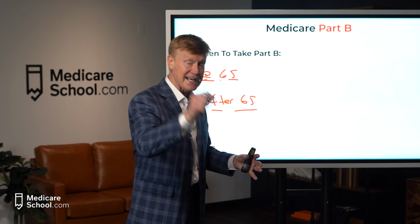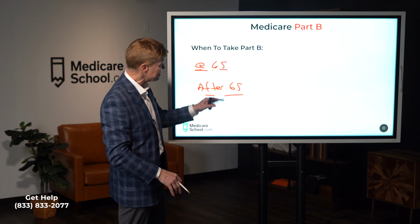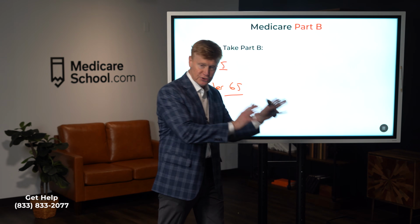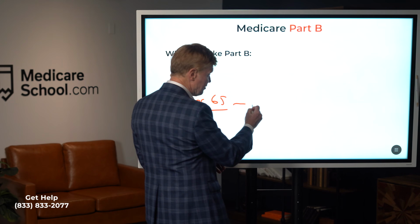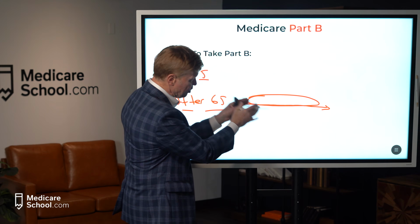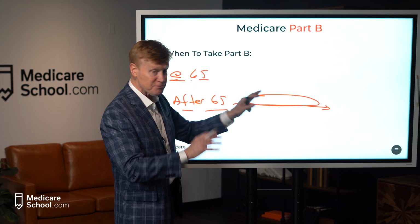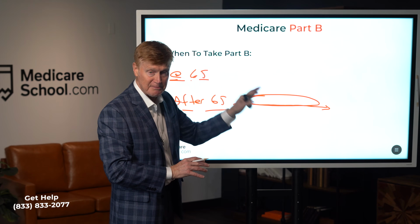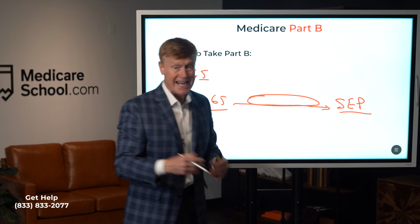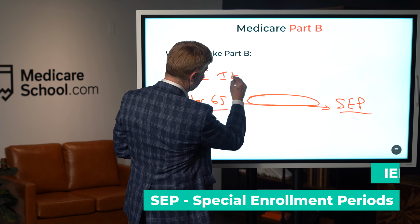Remember, I said I would take A only as long as I don't have an HSA. And in this situation, what I'm saying is that you're not required to take B after 65. You will not be penalized as long as you keep working. So just make sure if you don't take it at 65, we just have to have some group insurance, employer active coverage, not COBRA for sure, but active employment coverage by you or your spouse, and you'll have no problem coming into Medicare B at a later date, and you will do that with what we call the SEP, or the Special Enrollment Period. At 65, we call this IEP.